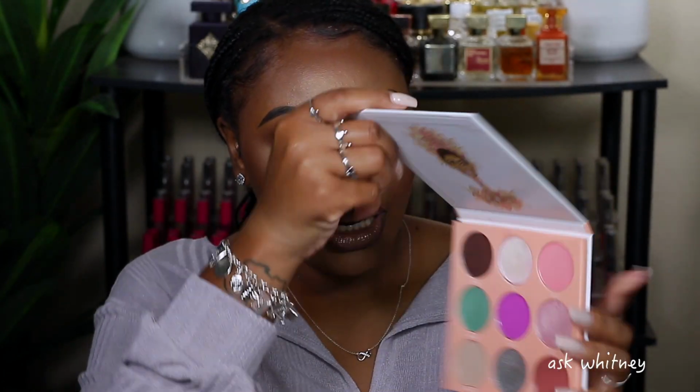Yeah. Then we have the Deuce. And this palette for me is just really a palette that's beautiful to look at. I really enjoy looking at it. It's so gorgeous. So yeah, it ranked higher.